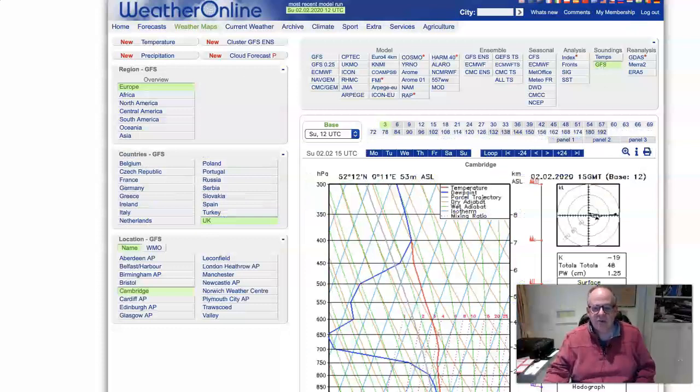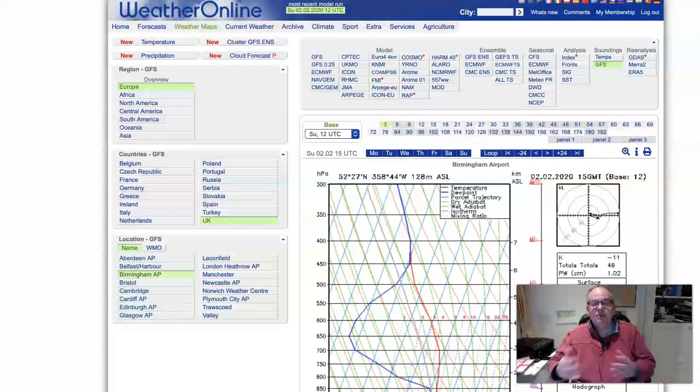And once we've opened the window, it gives us various different options. We've got a continent view at the top here, then we've got our countries down here, and on the left hand side you'll see it says location. Now I know not every airport is included. There are other sites you can use that give you Skew-T specifically for your location, and again I go through those in the course, but this video isn't about that.